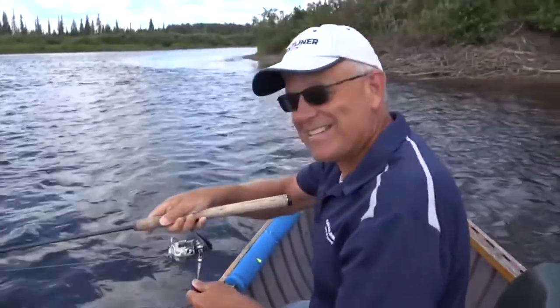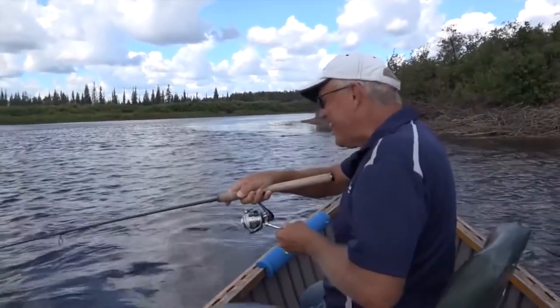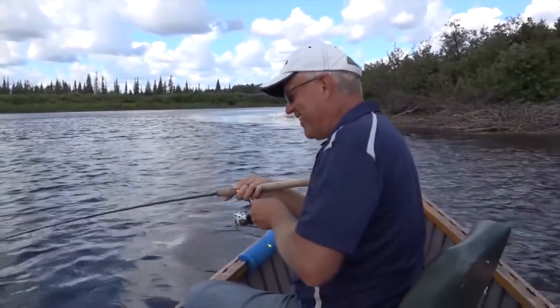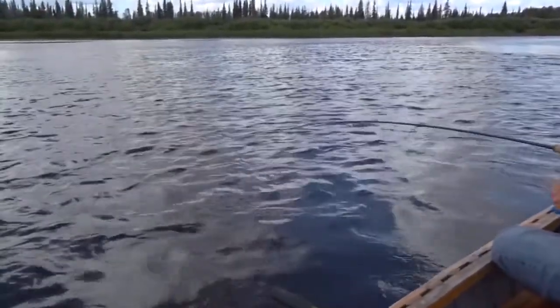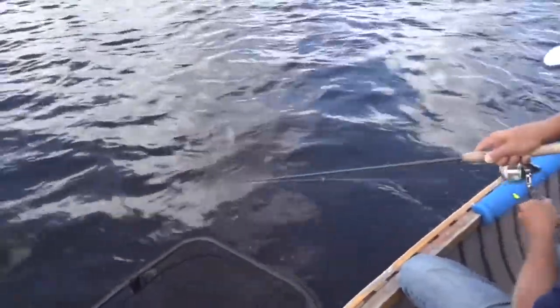Oh my goodness. I love this place. It's like unbelievable fishing. When your wrist is cramping on day one, oh my goodness, this is the biggest walleye around. I've got to be careful here. This is a 10 pounder.